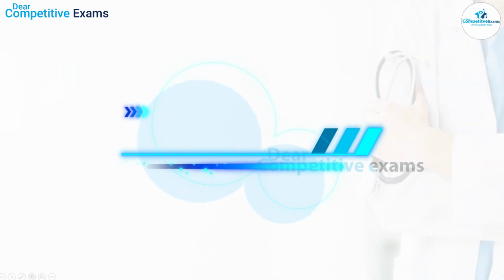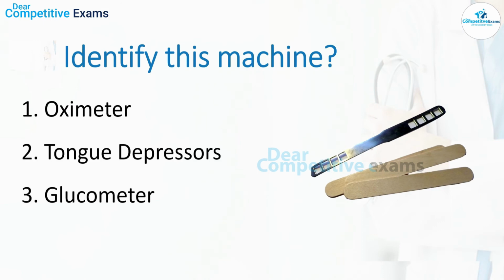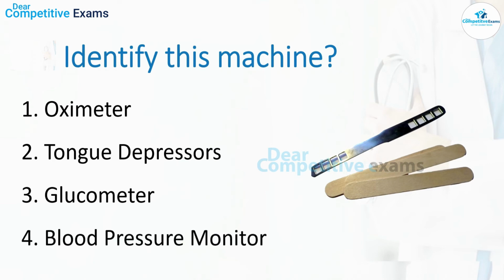What do you call this device? Do you call it an oximeter, tongue depressor, glucometer, or blood pressure monitor? Let's get the answer. We call it a tongue depressor.